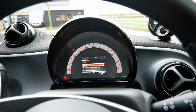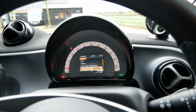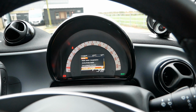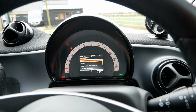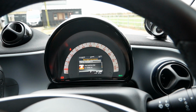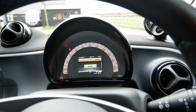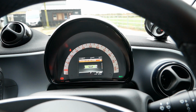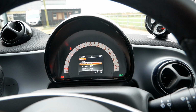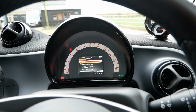We can change our display. We've got our radar assist recuperation, active brake assist, tyre pressure monitoring, and then our language, so there aren't too many settings. We've then got the servicing. We've then got our battery pack showing 86% charged, and then we've got our preheat, cool and charge settings, and we've got our preconditioning settings in there.